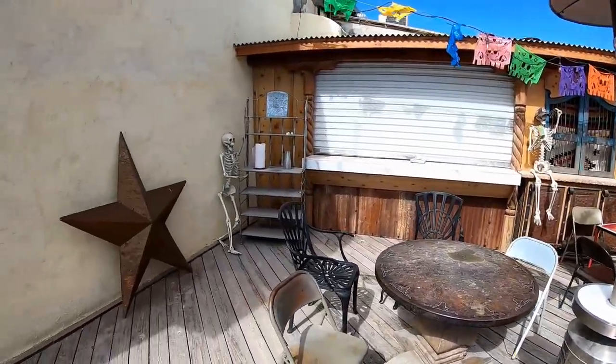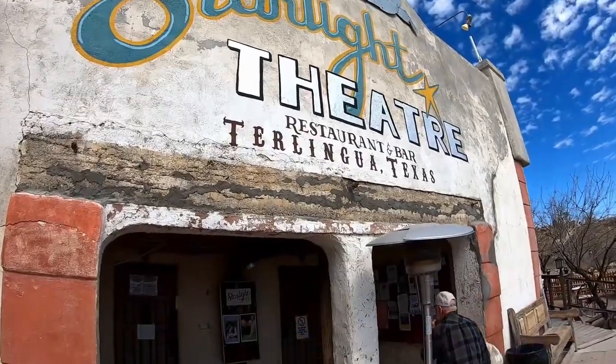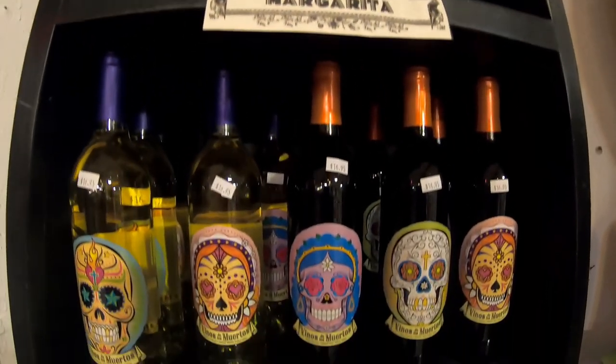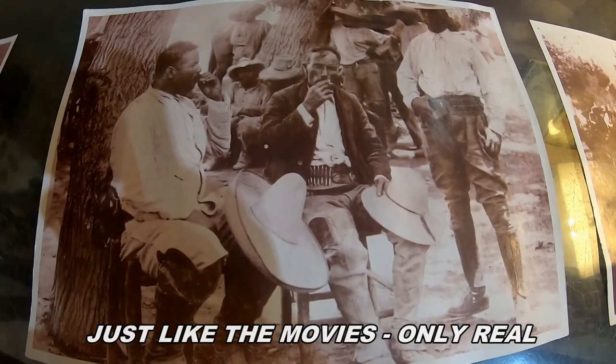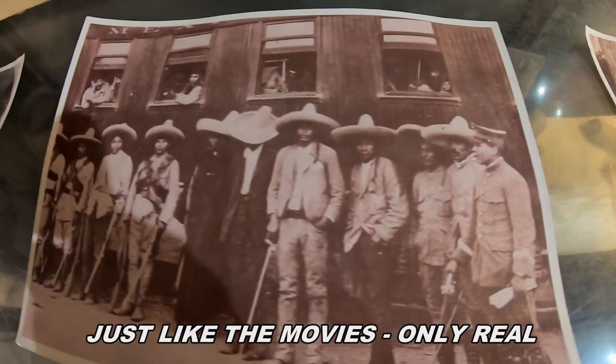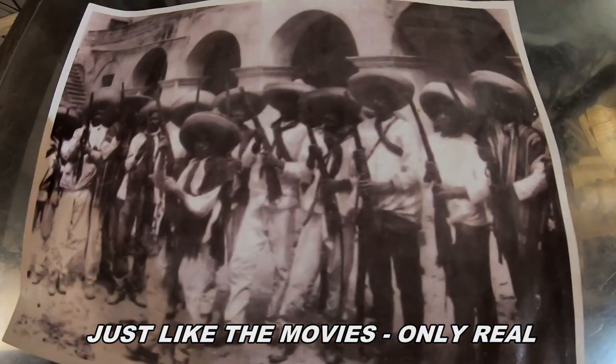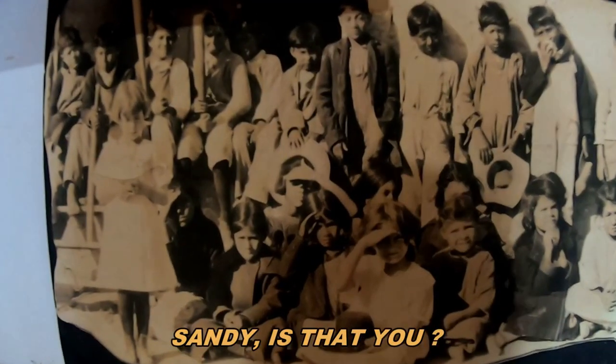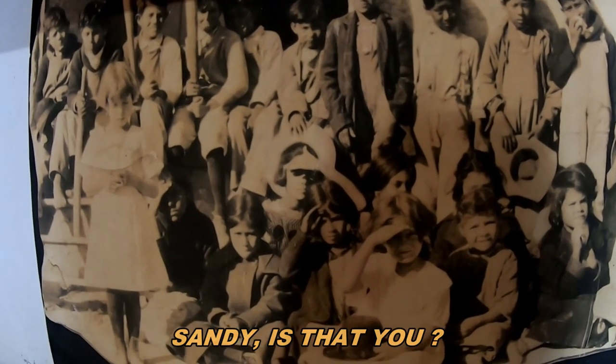Terlingua was a mercury mining town and the Chisos Mining Company employed virtually all of its residents. When the mine was closed in 1942, the miners walked away, leaving their homes behind, and it became a ghost town. Now you can explore the old cemetery, gift shops, art galleries, restaurants, and bars.